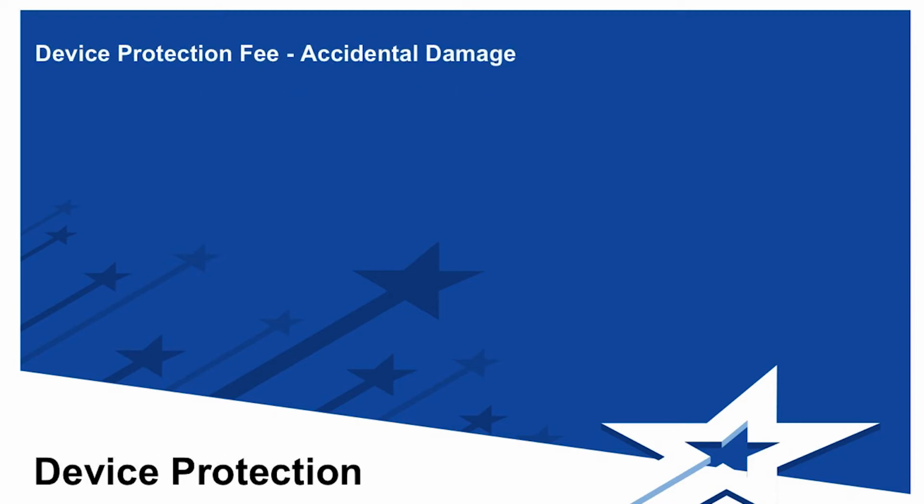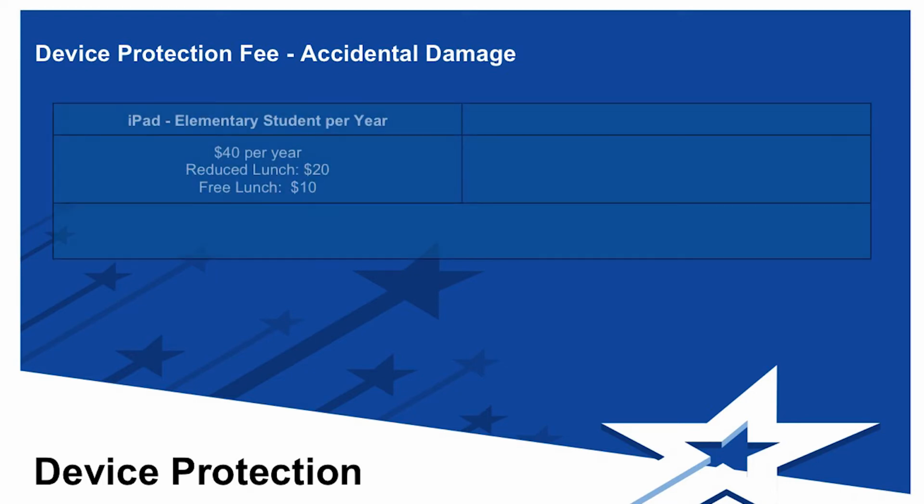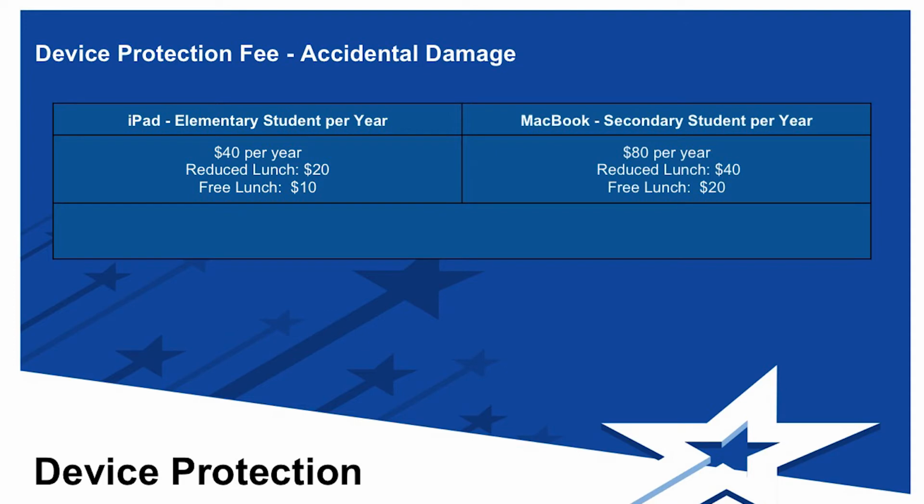Based upon MISD's research of other one-to-one programs and their approach to handling the repair and replacement of devices, we have established a family-friendly device protection fee schedule. This table provides information for both elementary students who receive an iPad and secondary students who receive a MacBook. To cover the cost of accidental damage to an iPad, parents are asked to pay $40 per year. To cover the cost of accidental damage to a MacBook, parents are asked to pay $80 per year.